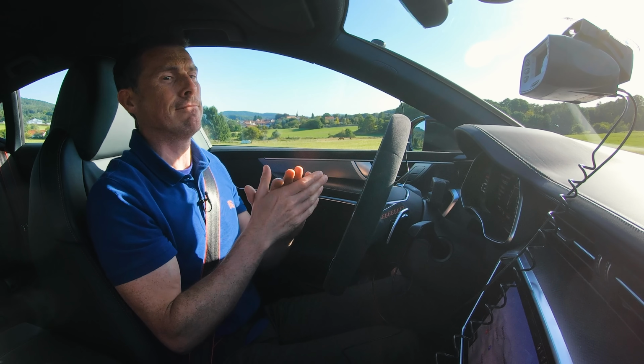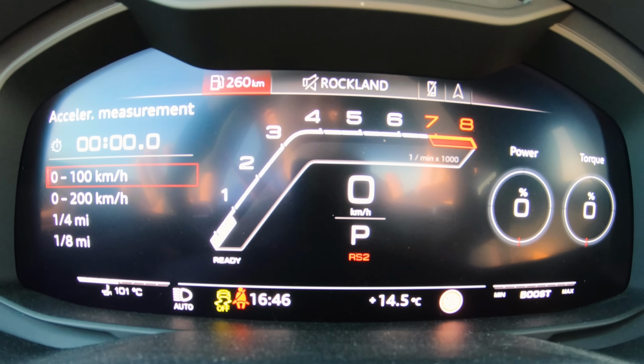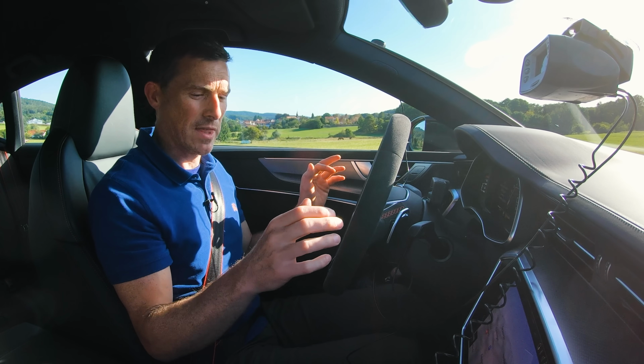time and that time. Right, I'm going to put the car into RS2 mode, where I have everything in maximum attack, all super simple. Then all I have to do is launch it.